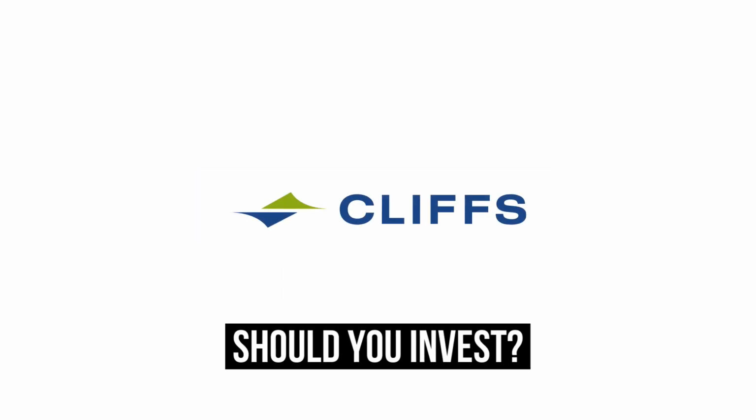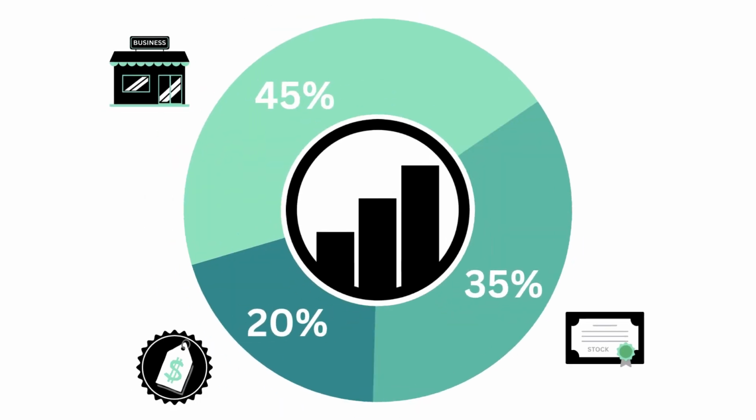Should you invest in Cleveland Cliffs? Let's analyze it on GrowthShares. This analysis is split into three factors: the business, the stock, and the price.